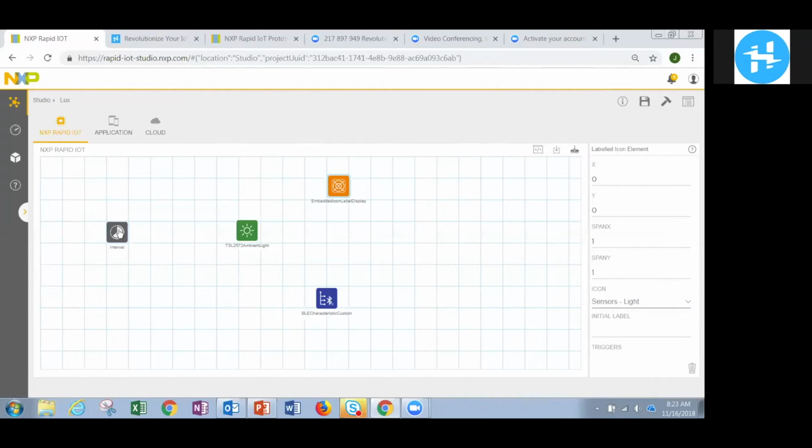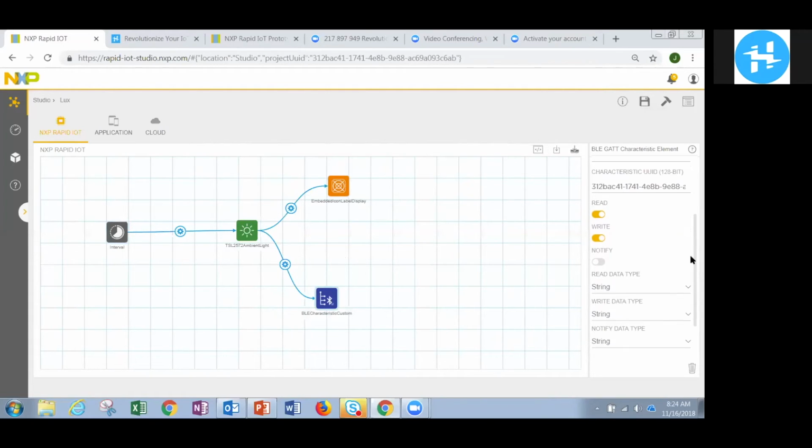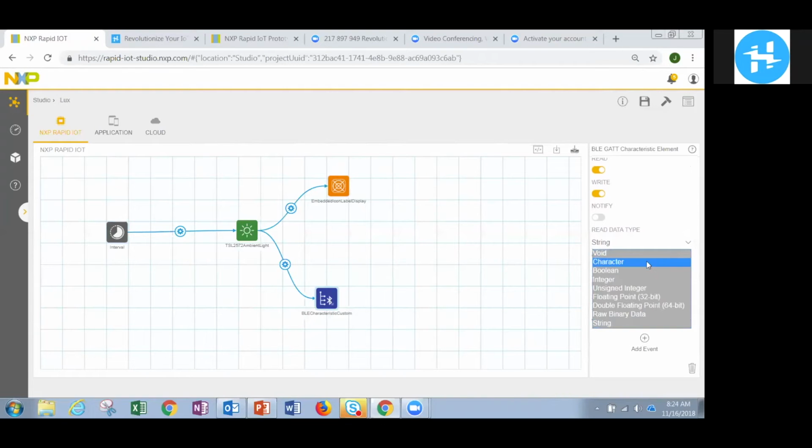Then, simple, we just hover near the interval and join it. When you get a two-headed arrow, that means you've made the connection. That means that every second it's going to access the ambient light sensor, take that data, and send it to the embedded label icon display. We're also going to connect it to the BLE GATT characteristic. Let's look at the BLE GATT characteristic. We do a read. For the data type, it's always a good practice, almost as a default, to select unsigned integer. So let's change all of them to unsigned integer. The trigger will be written. Yep, that's about right.